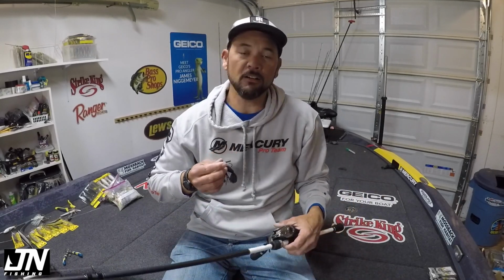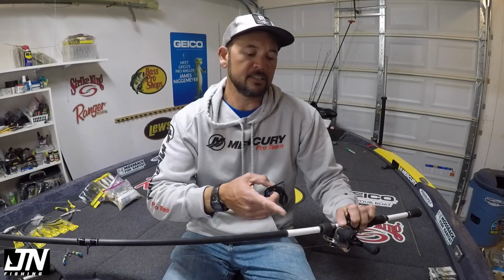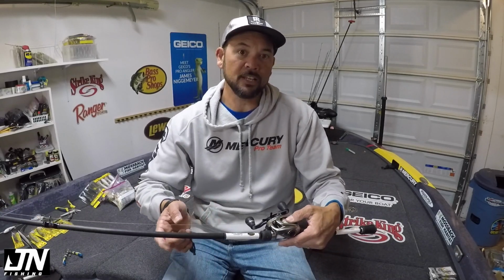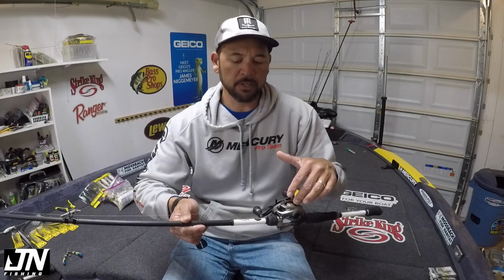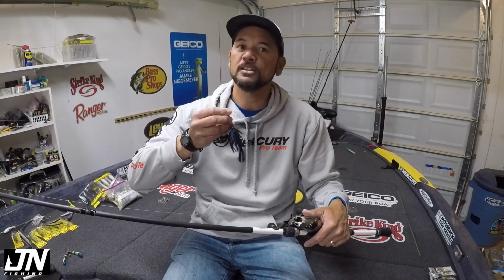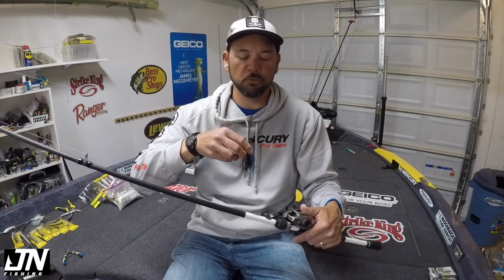I've got this tied on a 7'6" medium heavy Lew's rod, and it's a fast action. So it's actually a moderate fast action. And I've got it on 30-pound test braided line. I like 30-pound test braided line, the Strike King Tour Grade braid, to like a 16 to 20-pound test fluorocarbon leader. I use that Gamma fluorocarbon leader.